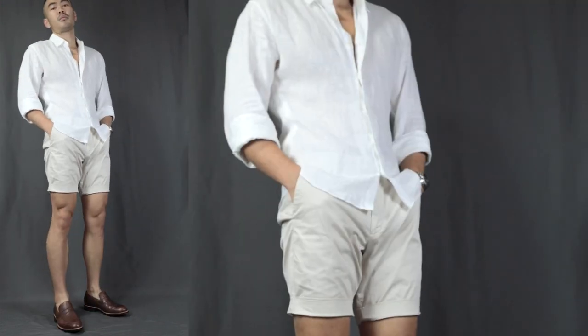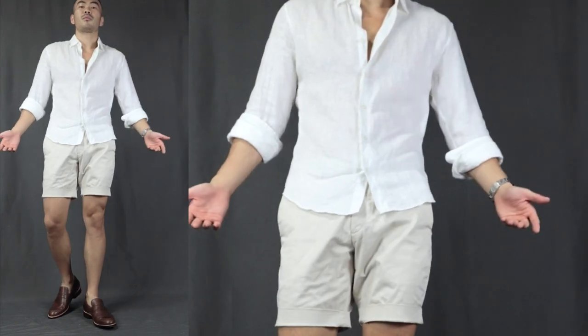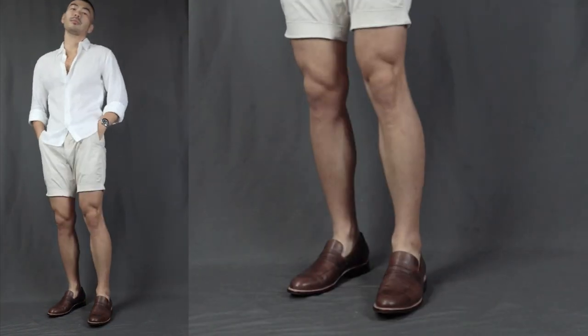Okay, first up, let's go with the most casual. We have the shorts and linen shirt. Over here we have a simple white casual linen shirt, a pair of cream colored chino shorts, finishing it off with a pair of brown penny loafers. One of the most casual outfit combinations that anyone can ever rock with a pair of brown loafers. This is just a super laid back, casual, carefree summer chilling outfit. And I call this outfit casual yet polished.